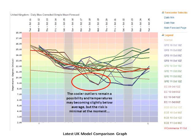It should be noticed though that some of the recent EC deterministic runs and also a couple of the recent GFS deterministic runs do actually signal temperatures dropping to slightly below climate norms towards the 18th and 19th. This remains a possibility given the potential development of a rather cold northwesterly air mass across the UK. However, at the present time this risk is minimal.